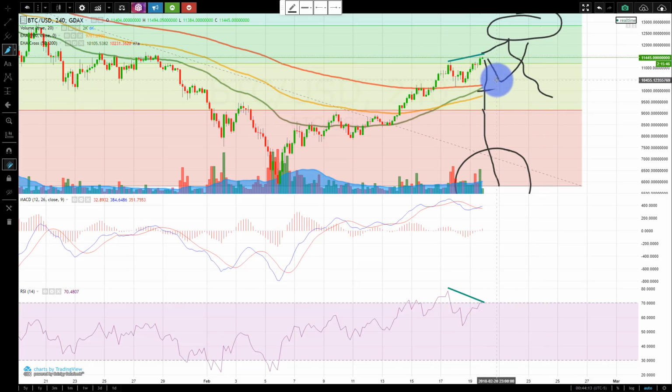So look for a retracement down to 10,000 and a bounce off that. That would be really, really healthy at this point. I would absolutely love to wake up to that retracement beginning. And I will have alerts on my phone to keep track of it. So if anything major does happen in the night, I will know.